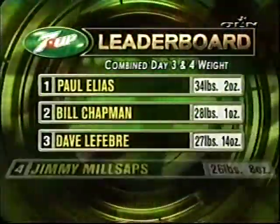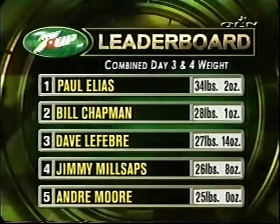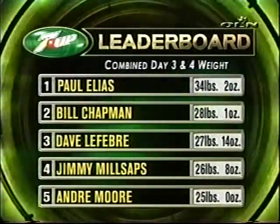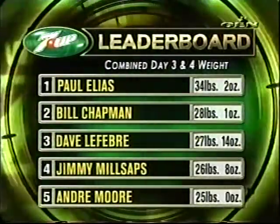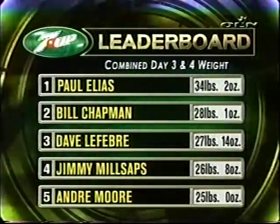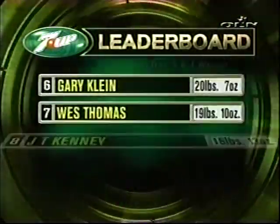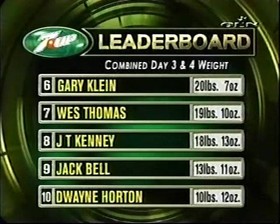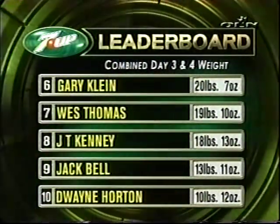The final leaderboard displayed an impressive array of FLW stars. On top, Paul Elias, winning by over 6 pounds. Bill Chapman barely edged Dave Lefevre by just 3 ounces. Jimmy Millsaps took fourth place, followed by Andre Moore, who moved up 2 positions from his Friday total. Gary Klein took sixth, and Wes Thomas moved up to seventh. JT Kenney, Jack Bell, and Dwayne Horton finished 8th, 9th, and 10th.